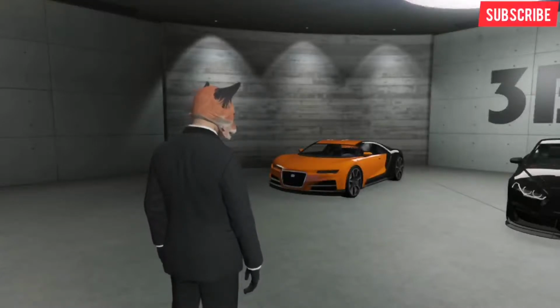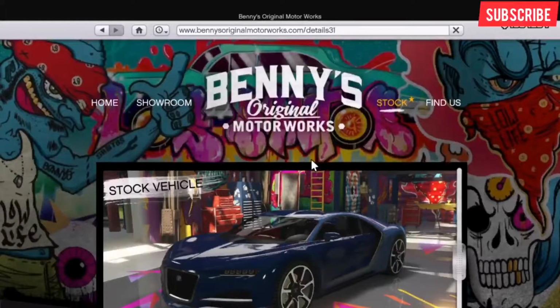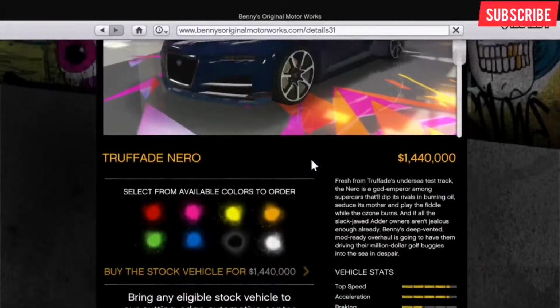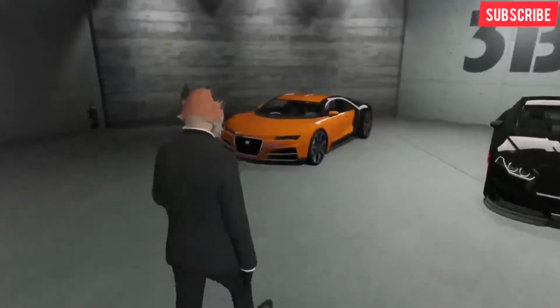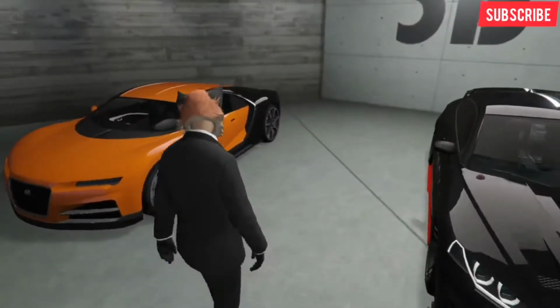So let me show you how much this vehicle is actually worth. Okay, so the Truffade Nero is 1.44. Yes, it's 1.4 million, guys, and it is a Benny's vehicle. So you have your standard customization and then you have your Benny's customization. The Benny's version makes it into a GT concept, the Gran Turismo concept. So yeah, that is what the Benny's customization does to it. But we are going over the standard vehicle today. So let us go and see how it performs stock.